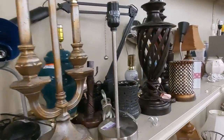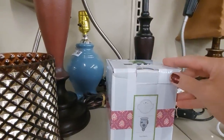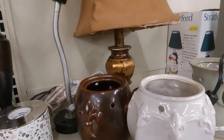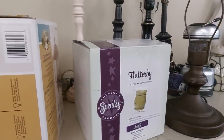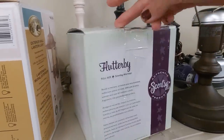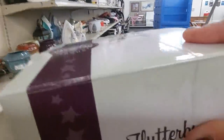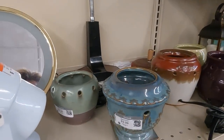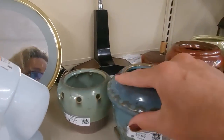We are in the lamp section having a look, and I spy a Scentsy box. This is one of their plug-in wax warmers. Let's grab that. Here is a full-size wax warmer Flutterby with butterflies on it. I'm going to take a look on eBay sold items just to see what these are going for. Most of them don't sell for a whole lot, but there are a select few that are really hard to find. The big mystery with these in Goodwill is what happens to the wax trays that sit on top of them.